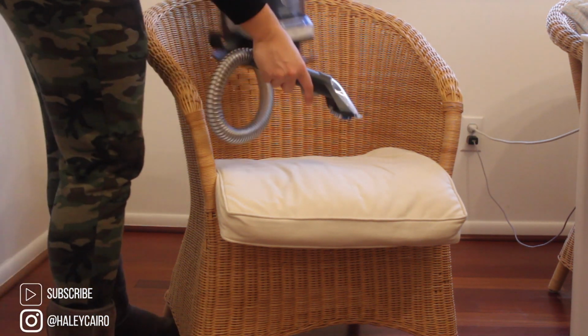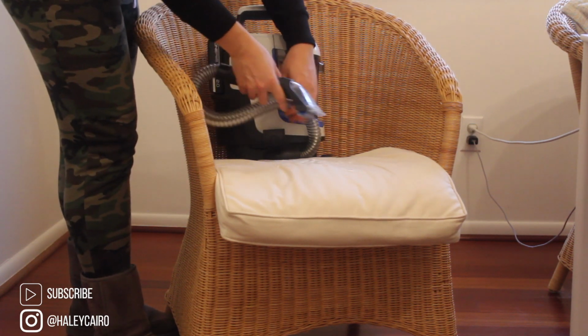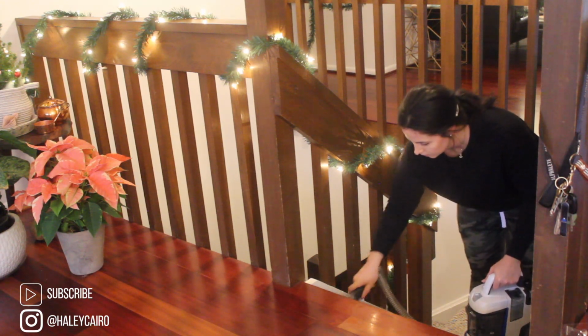And I just love this because it just makes everything so easy, like cleaning the cushions, cleaning seat chairs, cleaning the carpets. It's just so functional. I absolutely love this thing.